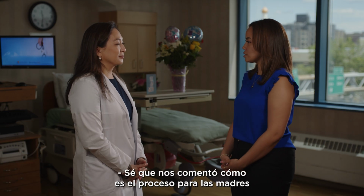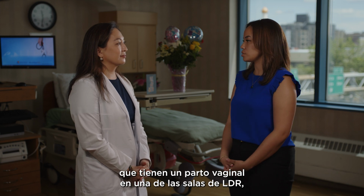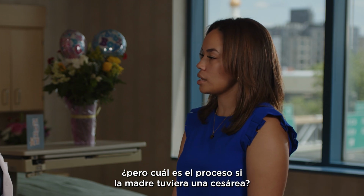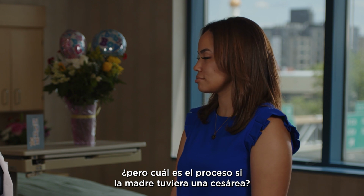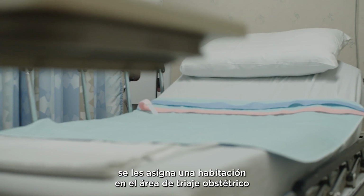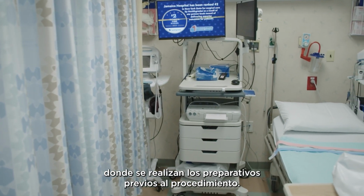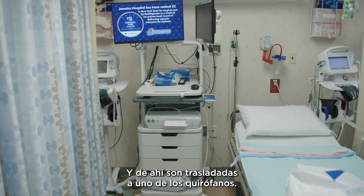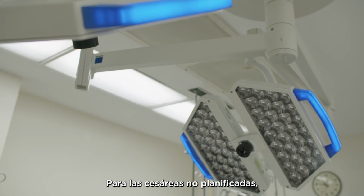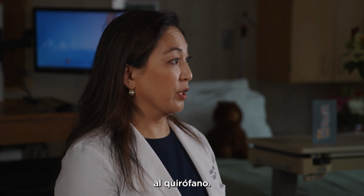I know you gave us insight on how the process is for mothers if they were to have a vaginal birth in one of our LDR suites. What is the process if the mother was to have a C-section? Great question. So typically for our planned C-sections, they're roomed into our OB triage area where pre-procedure preparations are done. And from there, they are moved to one of our operating rooms. For unplanned C-sections, they are typically moved from the LDR suite to the operating room.